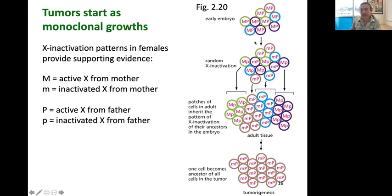In an early embryo, in females, you have two copies of the X chromosome, one from mom, one from dad. And I think all of you know that there is this phenomenon known as X inactivation. That is, as the stem cells begin to proliferate and generate the different types of differentiated cells in your body, they need to switch off one of those X chromosomes so that you have the correct number of those genes that are on that X chromosome. That process is more or less random.